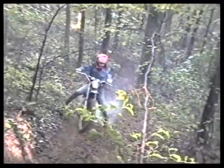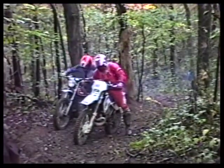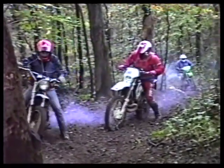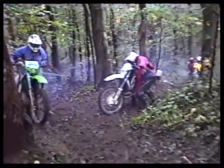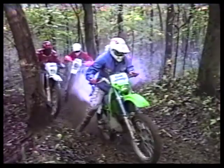Here comes a rider on a very old Yamaha Enduro, and he's not going very fast, but he does pretty good. He almost makes it up there without stopping. Starting to get a little traffic jam here. And watch out! Hey, this is not a contest to see if we can center punch a cameraman.